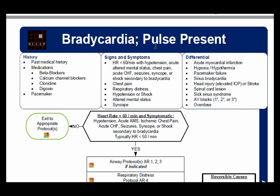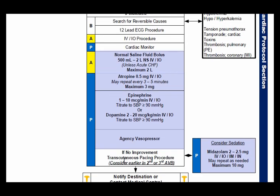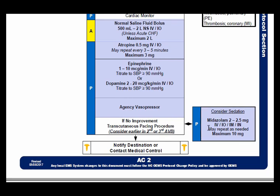Under AC2, this is the bradycardia pulse present. Just make a mention, if you get down into the algorithm here and you are having to perform transcutaneous pacing, then for sedation, you've got the option of giving midazolam, which is Versed, and this, of course, is something that is going to drop their blood pressure down. Of course, it's going to sedate them, but they're going to need that. But you do have a maximum here, and just be prepared for the blood pressure drop to either give IV fluids or a vasopressor, which would be dopamine or epinephrine.